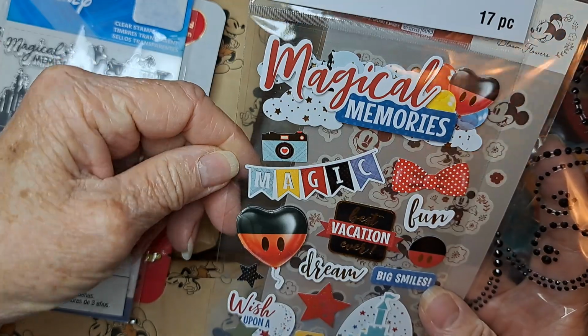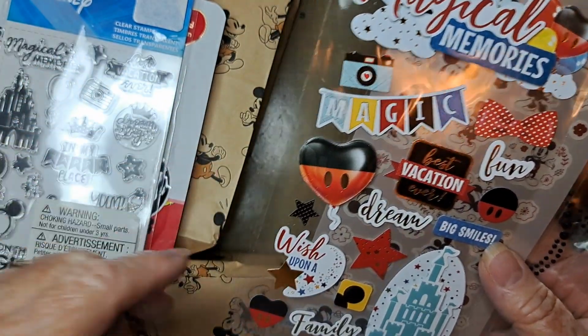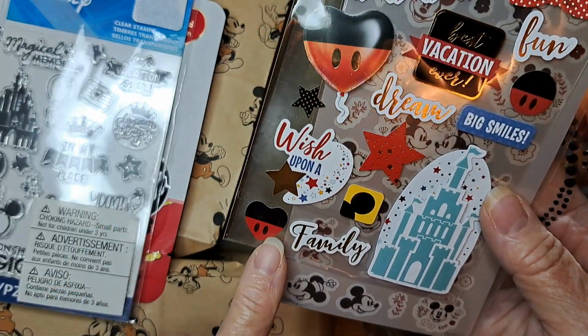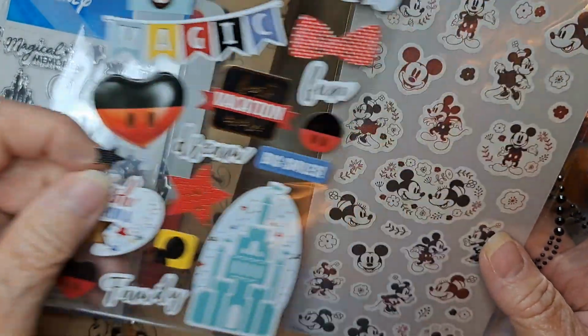I think Amy gave me these. Very, very cute. Love this. Love the camera. I don't know why I'm obsessed with cameras. Love that. This is really cute. Whole thing is just beautiful.